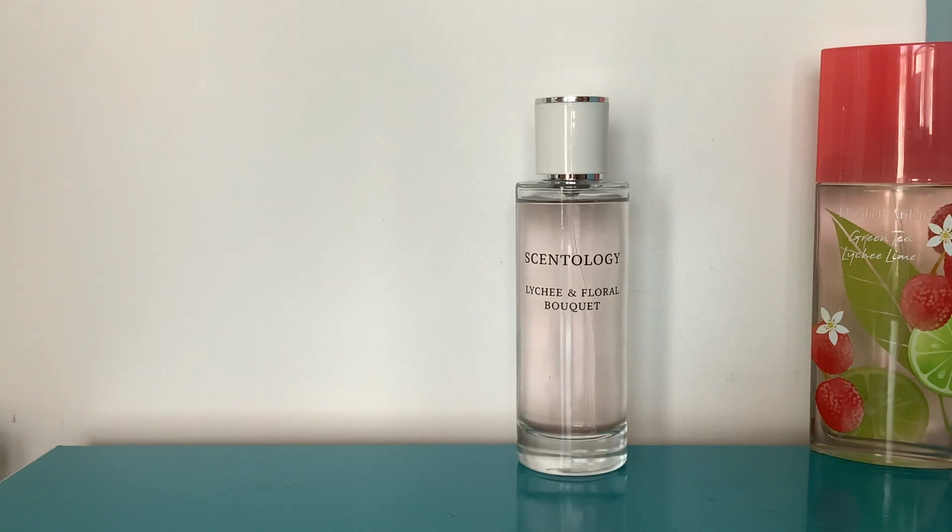Two of them I think are more winter appropriate, and two of them are very good for summer. So this is one of the ones that's good for summer. This is Lychee Floral Bouquet. They're back up to their full price, but their full price is still £9.99 for 100ml.